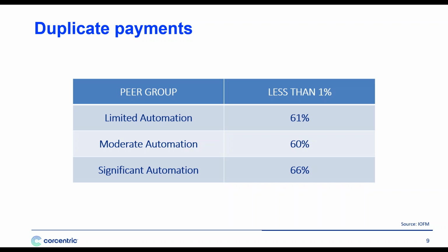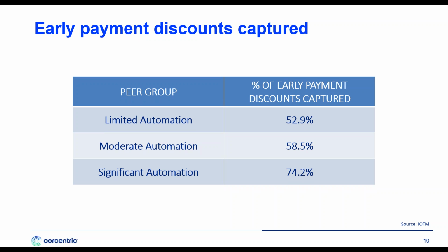Best-in-class organizations, well, they have about 1/6 as many duplicate payments. So here again, automation helps you automatically detect those duplicate payments, puts in the checks and balances so you don't have to think about it.